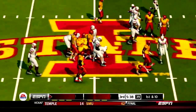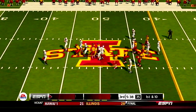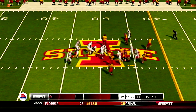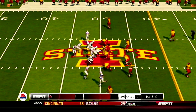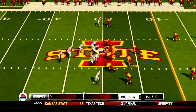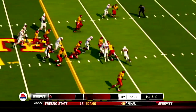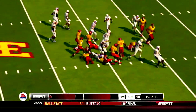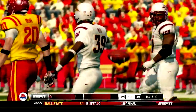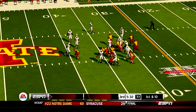Tackled at midfield. Gain of 12 yards. First down. Check tight right. Tight right. Out there. Check down. It's up there. Down at the 36. That's a gain of 14 yards on the play. That makes it 1st and 10.